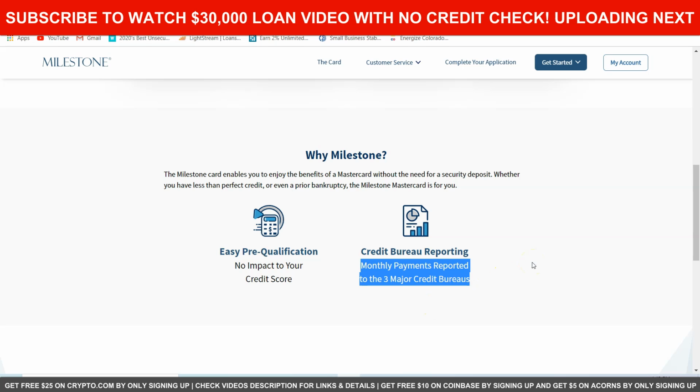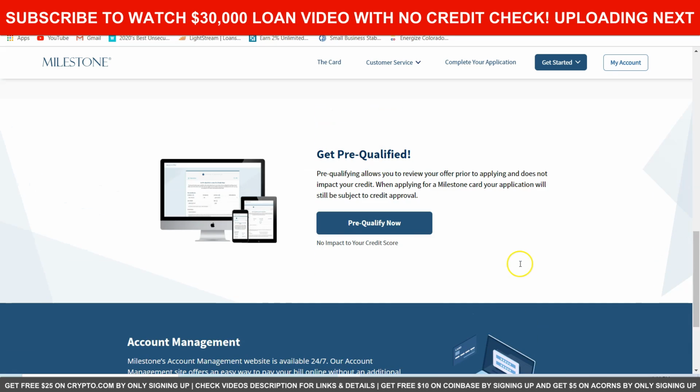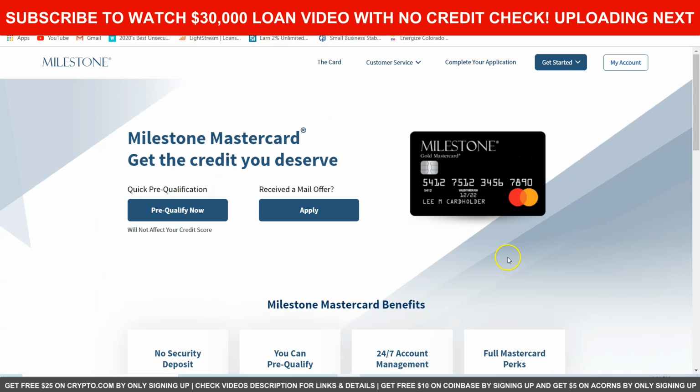If you are making payments on time, and if you do the payments for six straight months, it can have an impact on your credit score significantly. And what I mean by significantly is in a good manner. So yes, you can do that. So let's see how the application looks and how you can get pre-qualified for it.